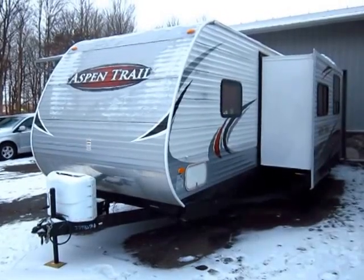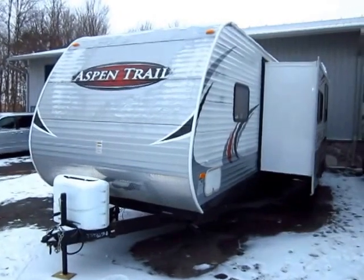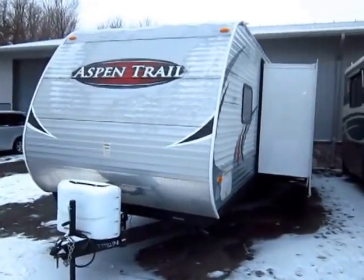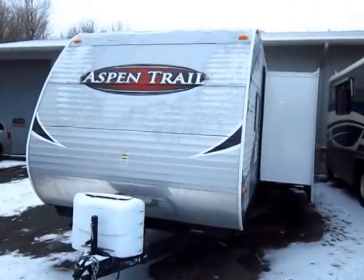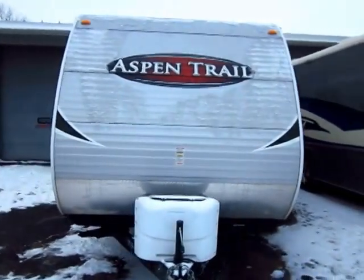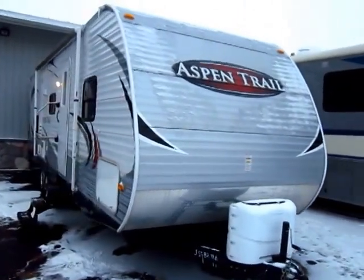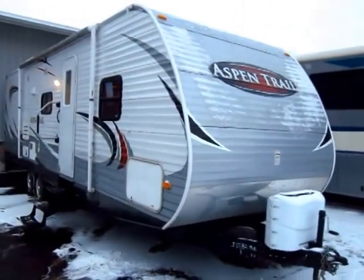2810 BHS Aspen Trail by Dutchmen here at Haylett RV of Coldwater, Michigan. This is a sharp, late model, low-use camper. The folks decided they were going to go full timing. They were the original owners. This was their first trailer. They decided, you know what, let's go all the way. And they swapped this out for a big 38-foot Cypress by Redwood here at Haylett RV.